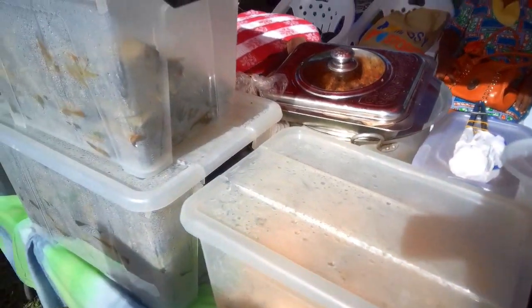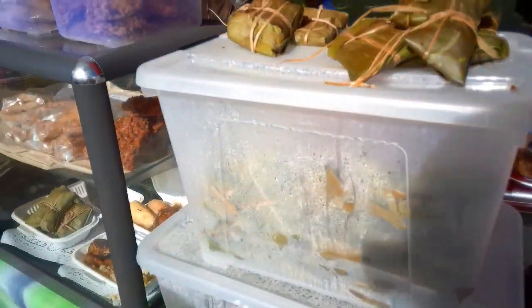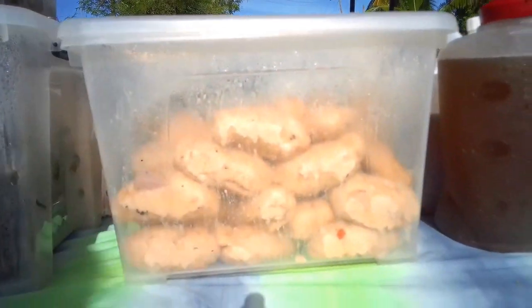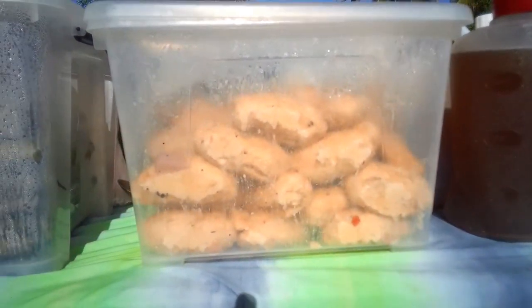Okay guys, I'm at the food stand right here. They have some nice, delicious looking food here. I believe this is dumpling or duck, I'm not sure. And that there is kanki. So, yeah.